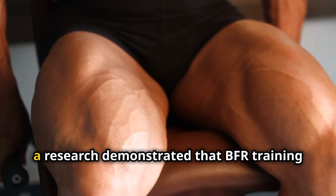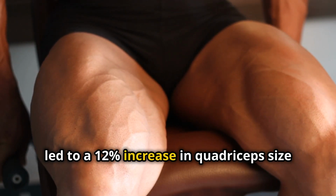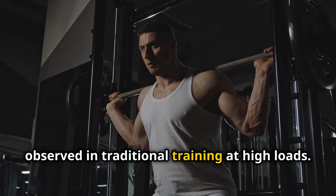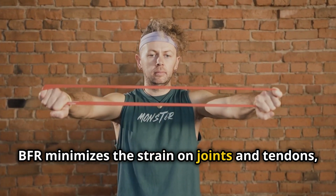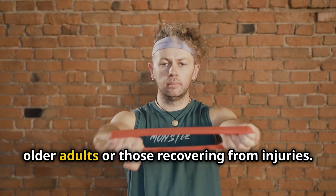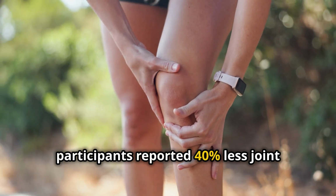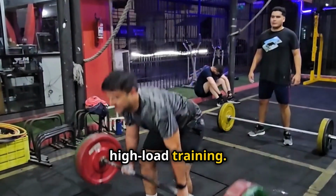For example, a research demonstrated that BFR training led to a 12% increase in quadriceps size after 6 weeks, comparable to a 13% increase observed in traditional training at high loads. Additionally, BFR minimizes the strain on joints and tendons, making it particularly advantageous for older adults or those recovering from injuries. A study in 2018 found that BFR participants reported 40% less joint discomfort compared to those performing high-load training.